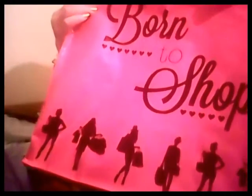Hey ho, another haul. Turn this radio down slightly. Right, I've got another one of these bags for 79p from Poundstretcher. I don't know if you can see the brilliance of the colour. Probably looks like a very pale pastel washed out pink. It's actually brilliant, almost fluorescent cerise pink.